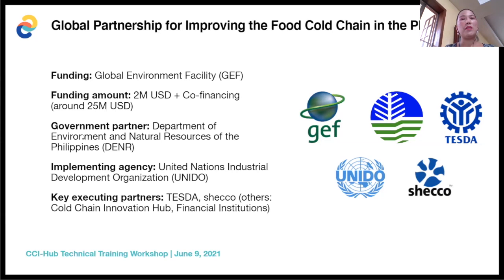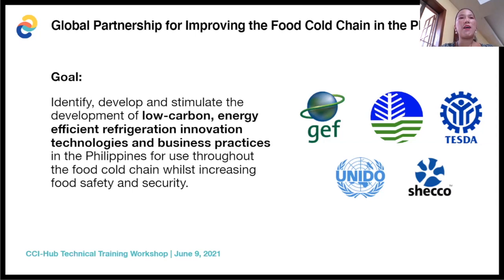The Department of Environment and Natural Resources, or DENR, is our government partner. And we have key executing partners here in the Philippines. We have the TESDA, we have the SHECA, which will be our technology providers, and we will also partner with other financial institutions. The goal of the project is to identify, develop, and stimulate the development of low-carbon, energy-efficient refrigeration innovation technologies and business practices in the Philippines for use throughout the food cold chain whilst increasing food safety and security. Through the project, we are aiming to establish a global partnership between the public sector, the private sector, and financial institutions for promotion of investment and support of best available energy efficient technologies and practices transfer.